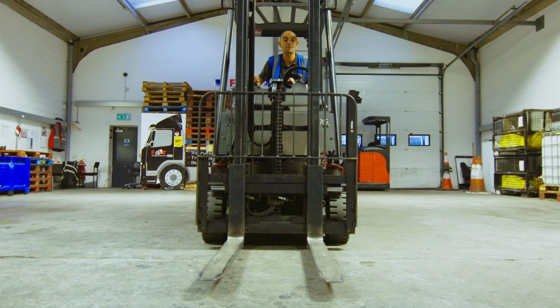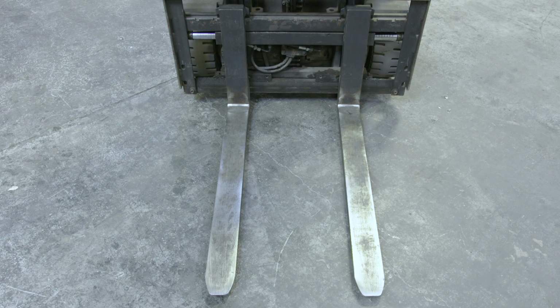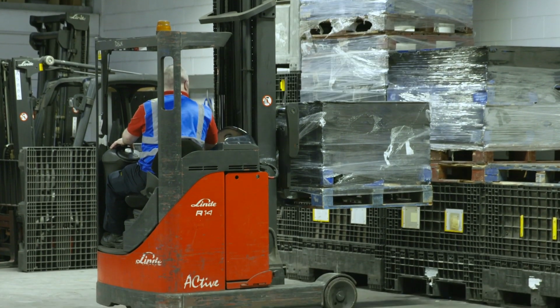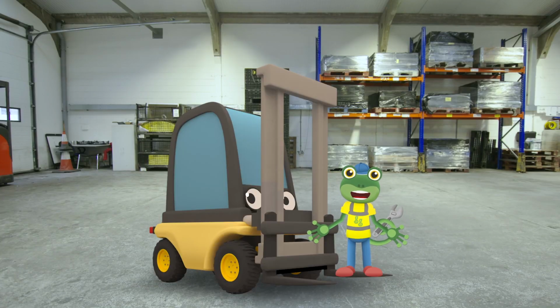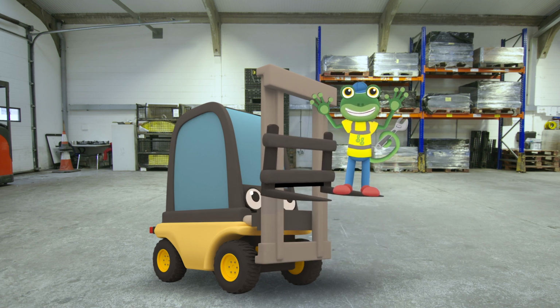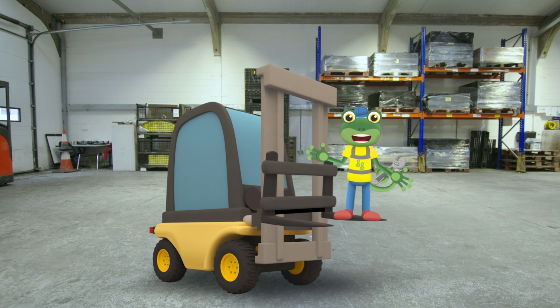It's called a forklift because of these two big forks on the front. They're super strong and can lift very heavy things. Shall we see just how much a forklift can pick up? Okay, Florence, you go first. Can you lift me? Woohoo! I'm so high! Okay, you can put me down now, thanks, Florence.